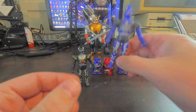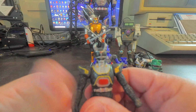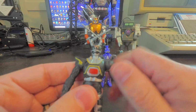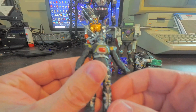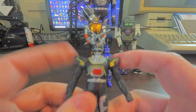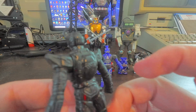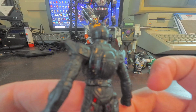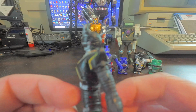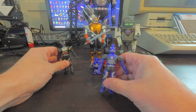Yeah, but real neat. And then for Black Beat, it's the same way. Normally with Black Beat and Blue Beat, they are basically the same mold except for the shoulders and the head, and then the back. Black Beat doesn't have the stag beetle or the rhinoceros beetle horn there or anything like that. He's got his eerie, creepy, evil head sculpt. Yeah, I love these little guys.